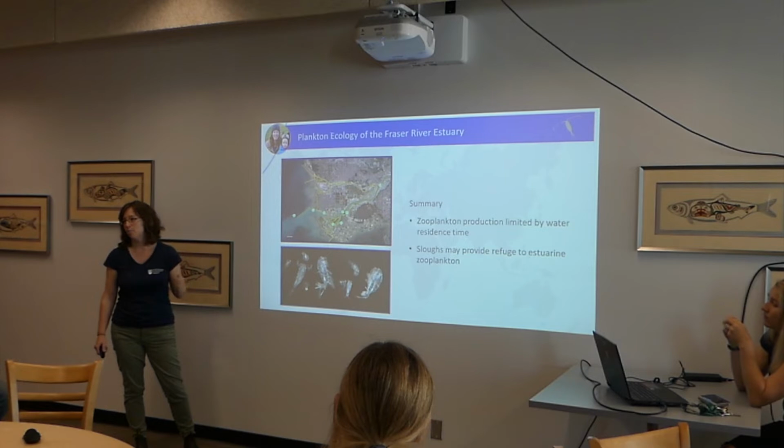Like I said, I did see higher abundances in the sloughs. So sloughs can act potentially as a refuge to estuarine zooplankton, allowing them to retain populations in the estuary and potentially seeding the main channel.